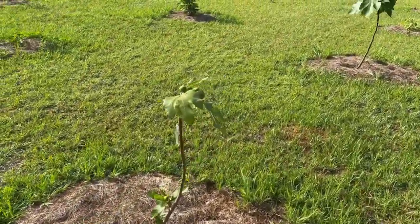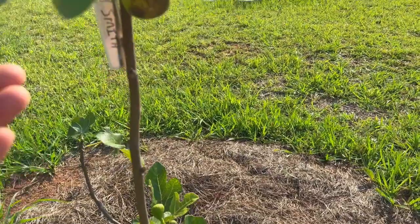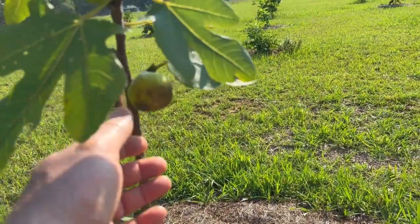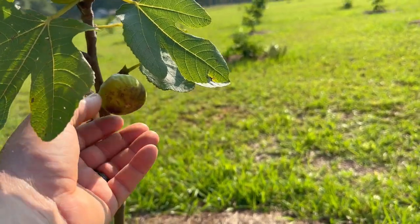And look at here, guys. I've got a Smith that's starting to turn ripe. I've got two Smith trees. It's the only tree that I have doubles of. That one's starting to soften up.